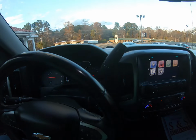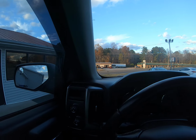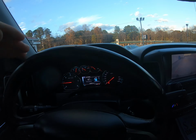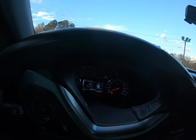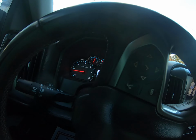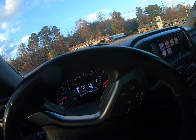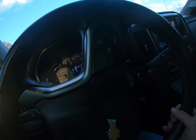Really sharp truck. Got the OnStar navigation, backup camera, turn switch, 4-wheel drive, steering wheel controls, auxiliary input, dual climate control. 168,000 miles. Also, sometimes these videos, folks, it makes it look like the dash lights are flickering. They're not. It's just the way the light reflects off of it.